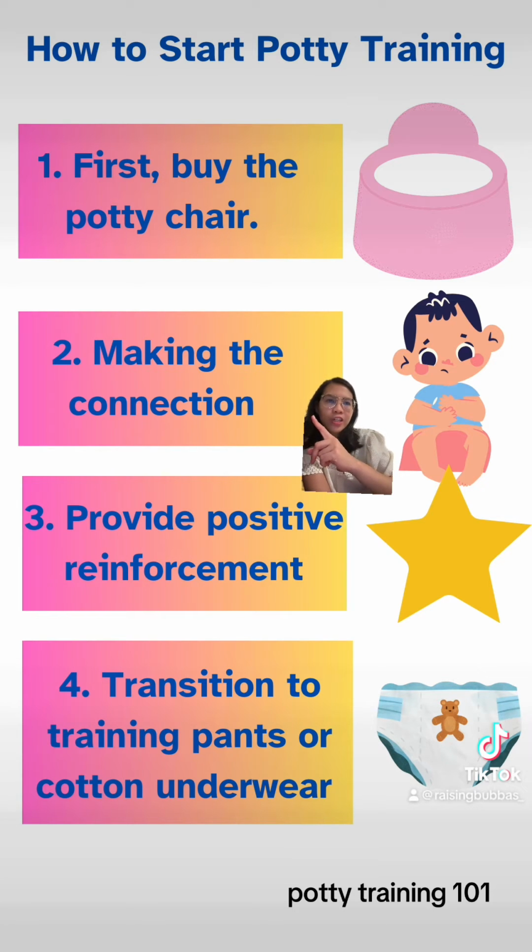Second, making the connection. Second week on training is where you encourage the child to sit in the potty chair naked. You can do it several times in the day. Caregivers can then begin to make the connection between the elimination and the potty chair by placing the soiled diaper or stool in the potty and explaining to the child that this is the purpose of the chair.